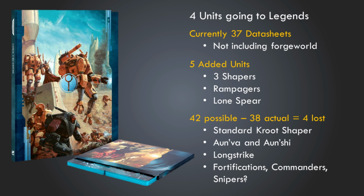We know there are 38 actual data cards in this set, which means we have a loss of 4. Now, of course, one of those is going to be the standard Kroot Shaper data sheet, right? We are losing that for sure. We are gaining these 3 specialist Shapers. That totally makes sense. And so we have these 3 other units that are going to go to Legends, right? They're just not going to be in the Codex anymore.